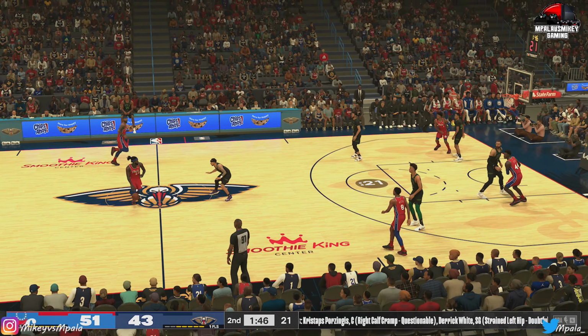Martin misses. New Orleans has gone 3 of 7 from deep so far in the third quarter. Driving in. A nice shot by Hawkins. We've got 1:23 left in the third quarter of the game. Now here's Beverly. Alvarado defending. Beverly, the pass to Morris. And his fifth basket. Now 5 for 8.